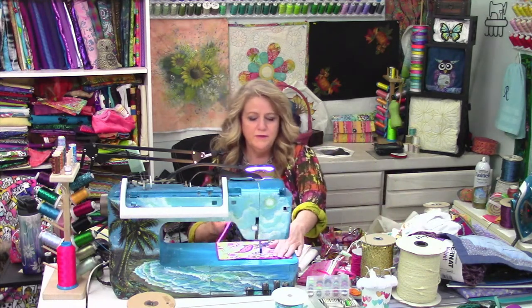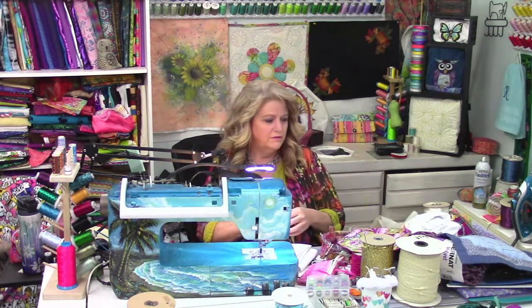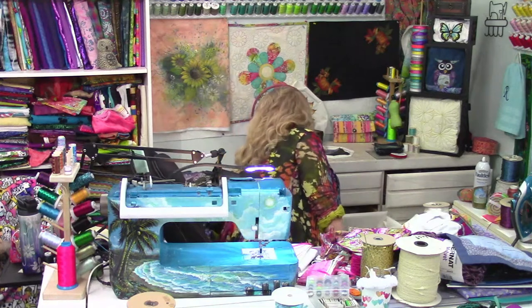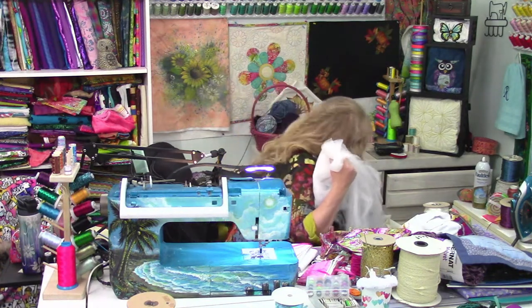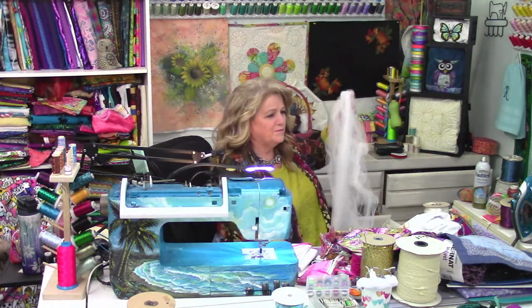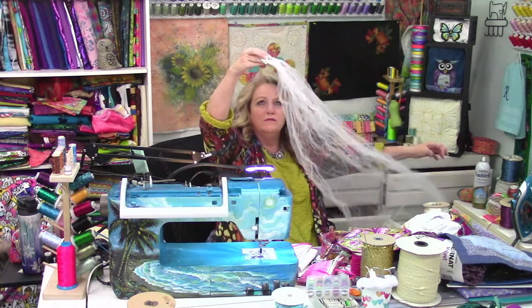I do a little ribbon. I was going to do this on wedding veil. This is actually a wedding veil, though. I'm going to walk away for a minute. So this is one of my wedding veils.